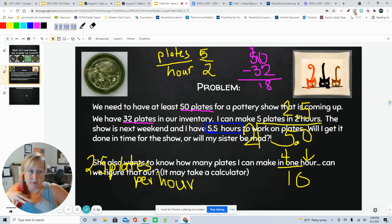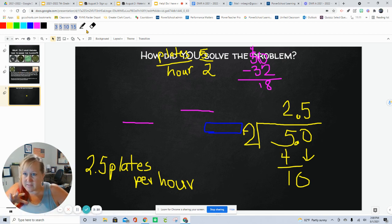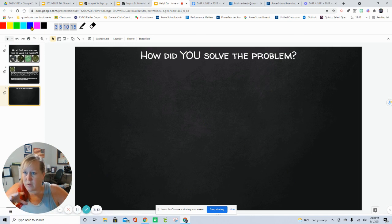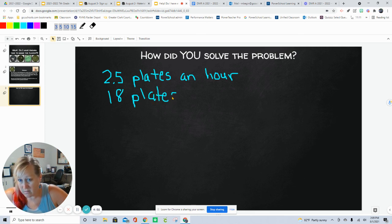Now that looks like a lot of mess, so I'm going to go over to my other page to make it make sense. Let's see. So let's erase all this and remember stuff. So I found out I made 2.5 plates per hour. 2.5 plates an hour. I also figured out by subtracting I need 18 plates. And I had 5.5 hours to work.